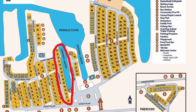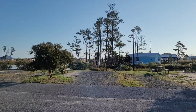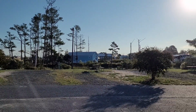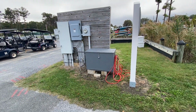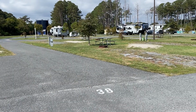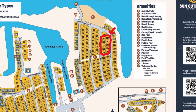Here's some other sites. There are some nice back-in sites that go next to a lagoon. These sites start at the kayak launch area, and you have a pretty good view, but one note of caution is that there's an air pump near the golf cart rentals, and so you might have a little noise. There are paved pull-through sites spread throughout the campground, so those are really nice. There are paved back-in sites.